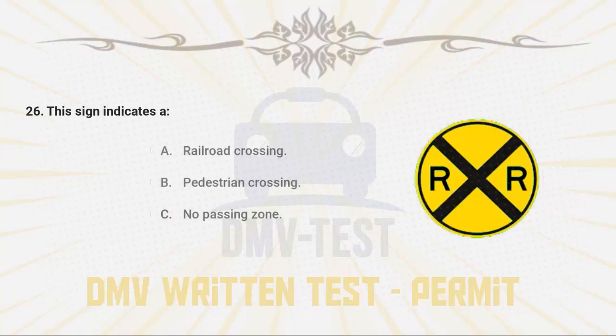This sign indicates A. Railroad crossing. B. Pedestrian crossing. C. No passing zone.